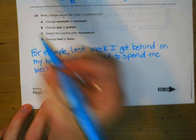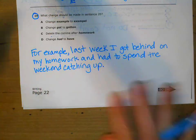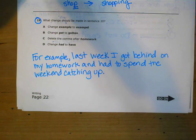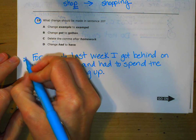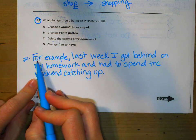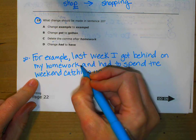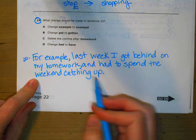Okay, if you're watching this, you have missed question number 19, so we're going to analyze this question. What change should be made in sentence 20? I've written it down here so we don't have to flip back and forth. For example, comma, last week I got behind on my homework, comma, and had to spend the weekend catching up.